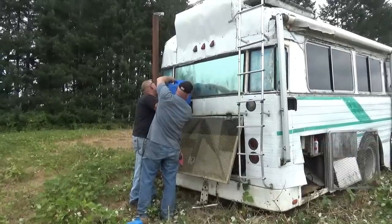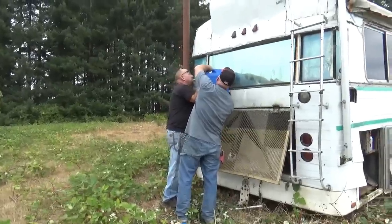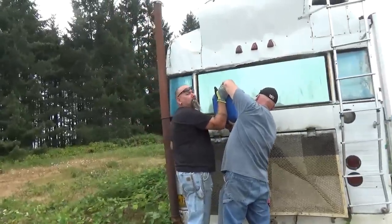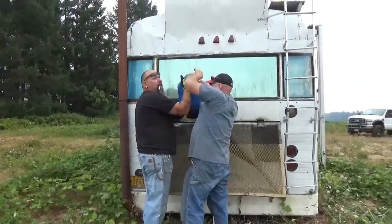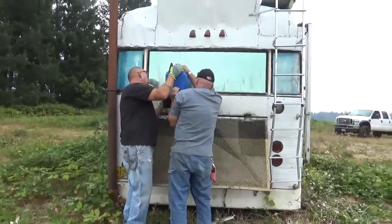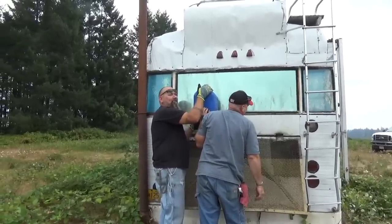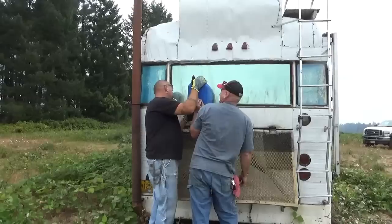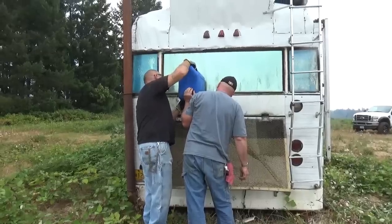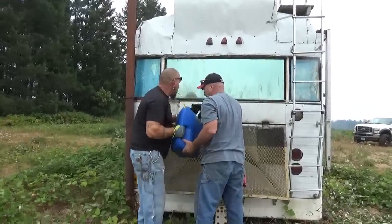There's a lot of caulking on this. I'm going to have to buy a caulking gun remover. A putty knife. A caulking gun remover. Yeah, it's caulking gun, not caulking. C-A-U-L-K-I-N-G, caulking. A caulking gun. Oh, I'll be editing the caulking all day today.